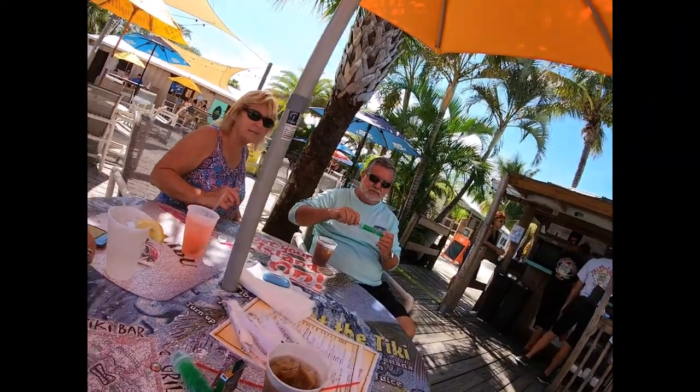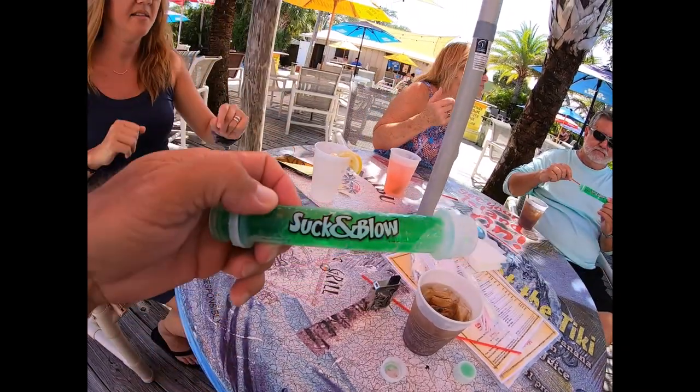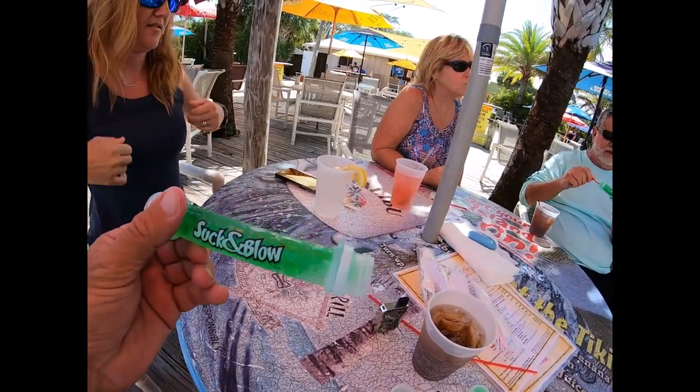Sucking in all my jello shots. Okay, so we got this suck and blow thing here. Oh, we have to take that home. We're gonna have to. Oh, this is going to the Tiki Hut.